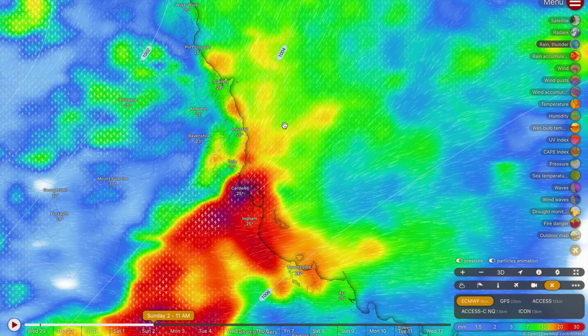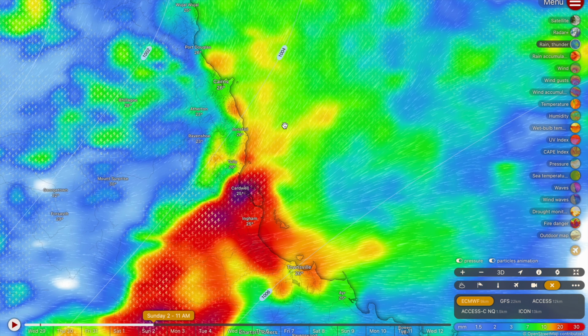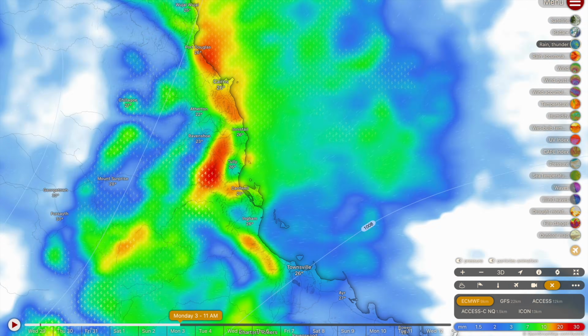And because the winds are going to be swinging around from the north as this low pressure system heads inland, that's why the rainfall is not going to stop once this low pressure system makes its effective landfall on Saturday afternoon. The rainfall actually continues right through Sunday and into very early Monday morning.